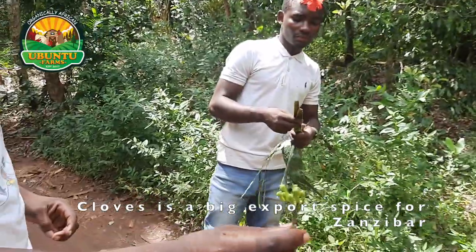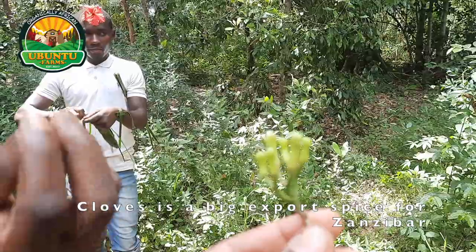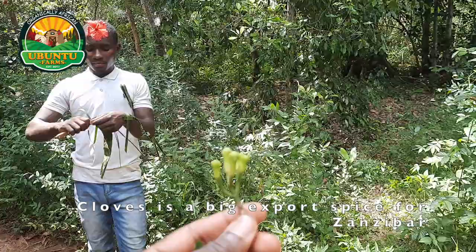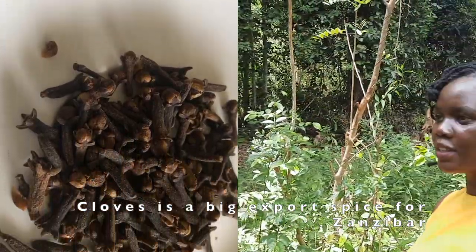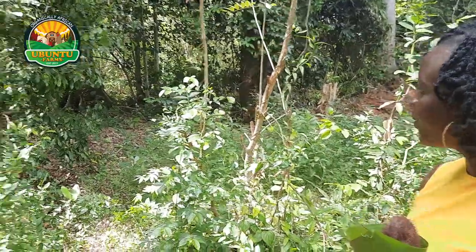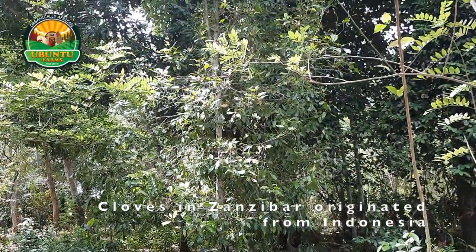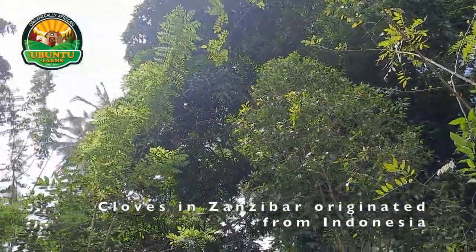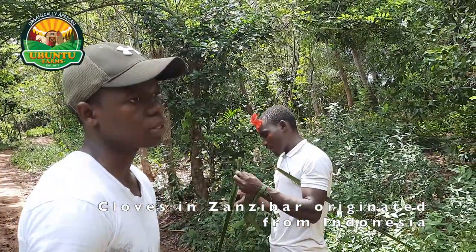You see this one? But this is still young. It's still very young. When it ripens, the skin changes color, to be ready. Then you harvest. After harvesting, you dry it in the sun, then you get the brown color. They usually mix it with cardamom for tea, right? Yes, they mix it. And also for pilau rice. This tree originated from Indonesia. In Indonesia they used it for making cigarettes, but in Zanzibar it is used for making oil. Cloves oil is good for toothache and for massage.